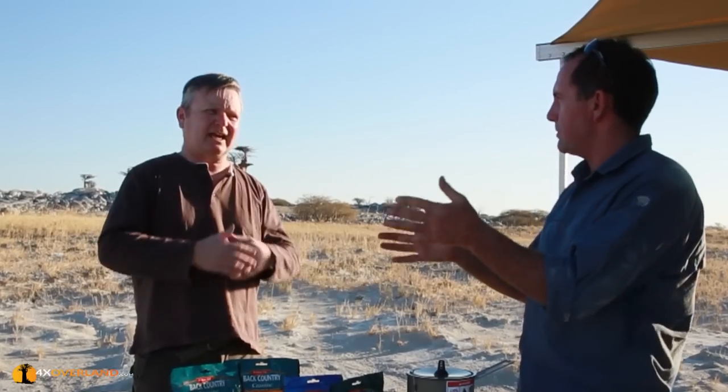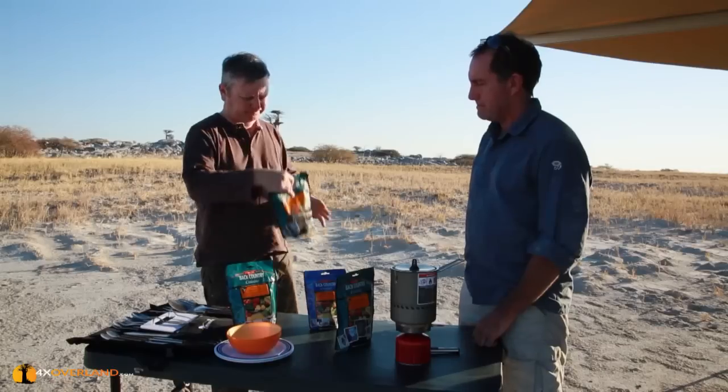It's valuable space. Your fridge, you chew up battery. Very small space you operate in. Yes, small, limited space. So what we've been doing on this trip is kind of half-half, not frozen but fridged meat, and these.